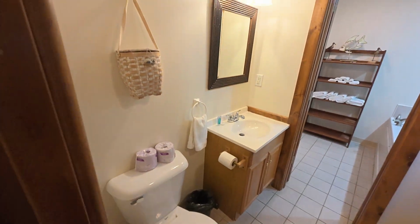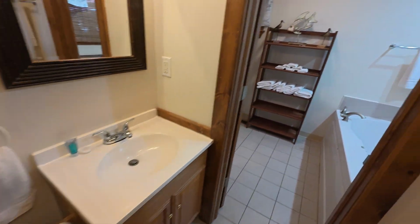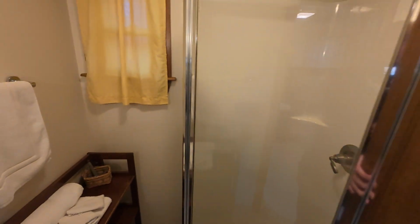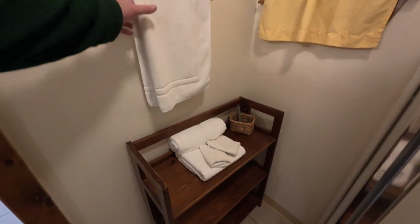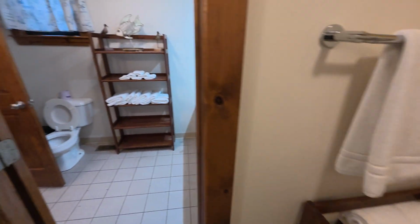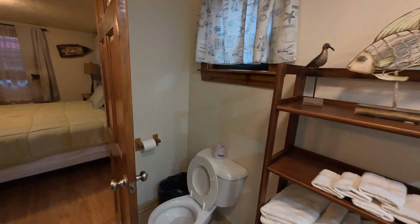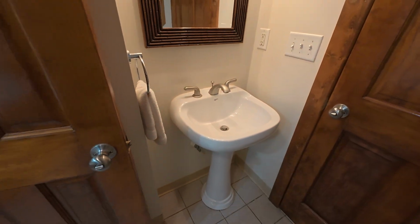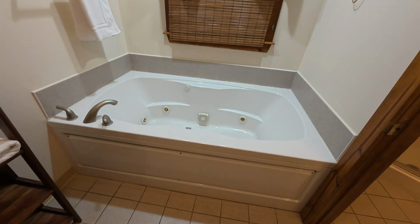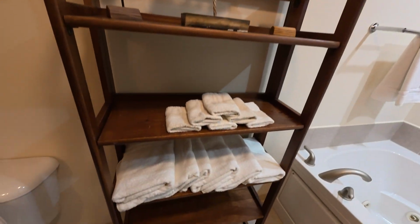actually a 2-bath unit. First bath, commode, sink. Across from this is a corner shower, nice size. Towels, washcloths. Then you have the master bath, which has a commode. Across from it is a sink and the jacuzzi tub. And it's nicely laid out.